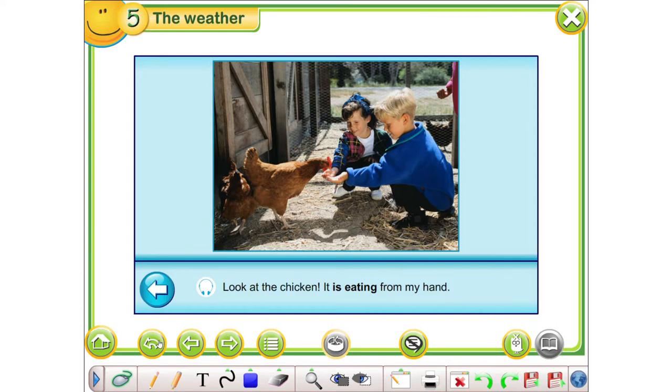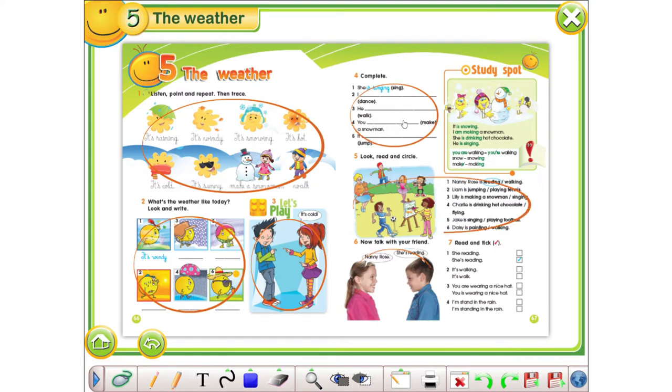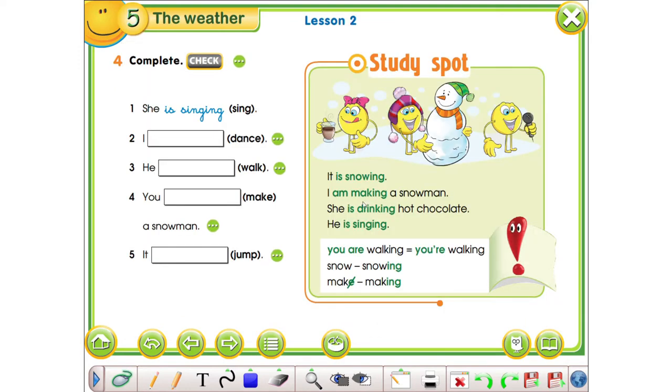Okay, so we've seen these examples and now let's look at the study spot. Here you have three images and the first one is it is snowing. Ora sabemos que está a nevar. I am making a snowman. She is drinking hot chocolate. He is singing.